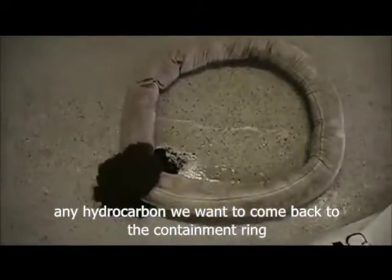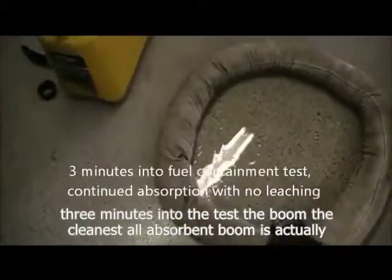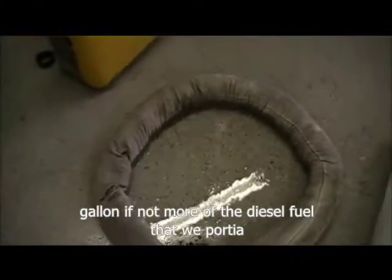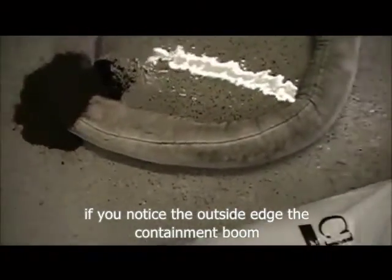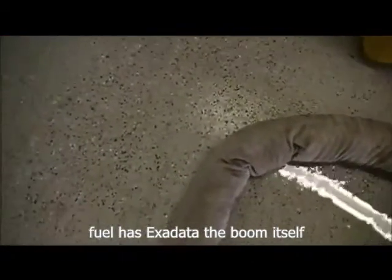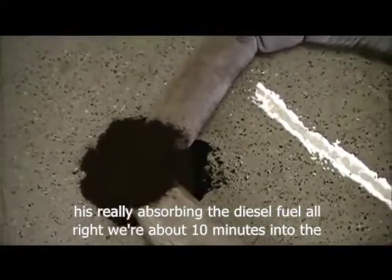We wanted to come back to the containment ring test we were showing you earlier with the boom. And if you noticed, 3 minutes into the test, the CleanBoost Oil Absorbent boom has actually picked up almost 1 gallon, if not more, of the diesel fuel that we poured in. If you notice the outside edge, the containment boom has no spills. None of the fuel has exited out of the boom itself. And you can see on the end where we've put the CleanBoost Oil Absorbent to close the end off of the boom, it's really absorbing the diesel fuel.